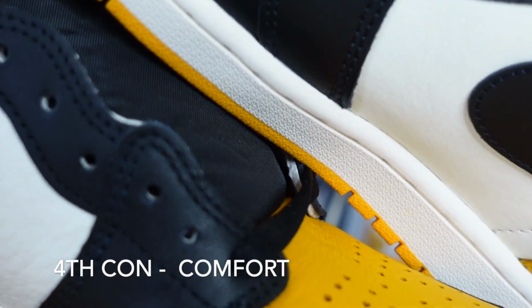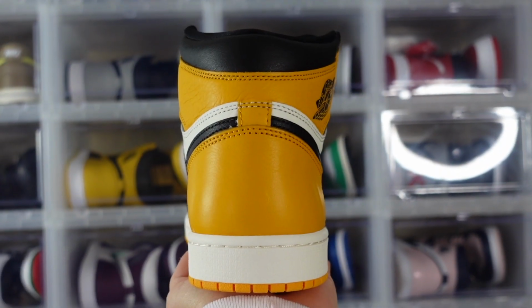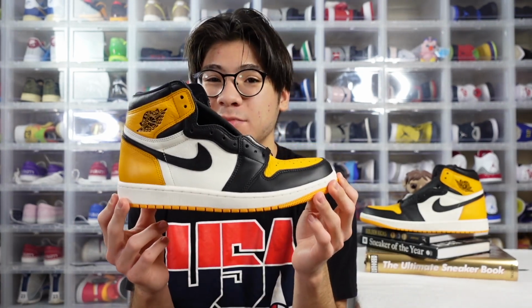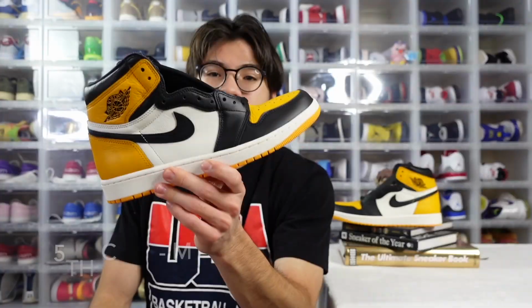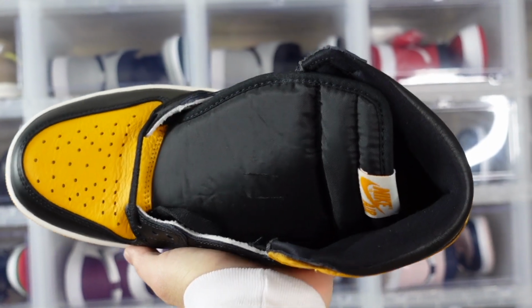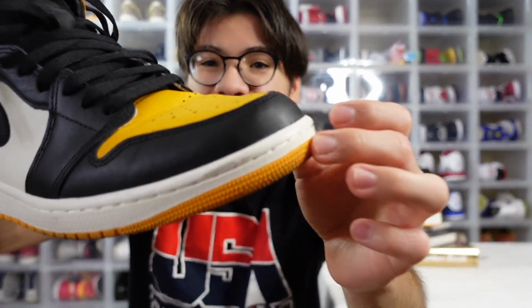Now the next con really applies to all Air Jordan 1s, but personally, I don't think they're the most comfortable shoe out there. So if you're out and about all day wearing these, your feet are probably going to hurt at the end of the day. The last con I want to include is that this Air Jordan 1 midsole is very prone to some harsh scuffing, and when the shoe does scuff, it's pretty hard to get the scuffs out.